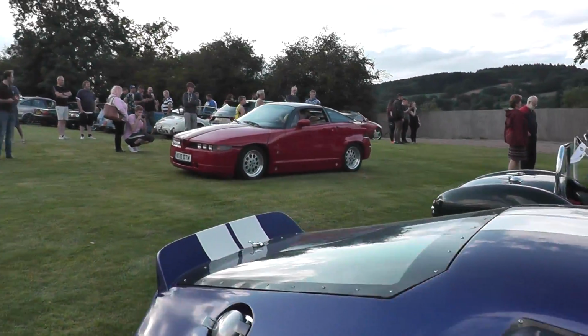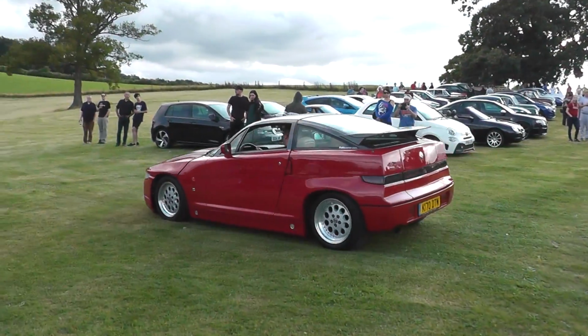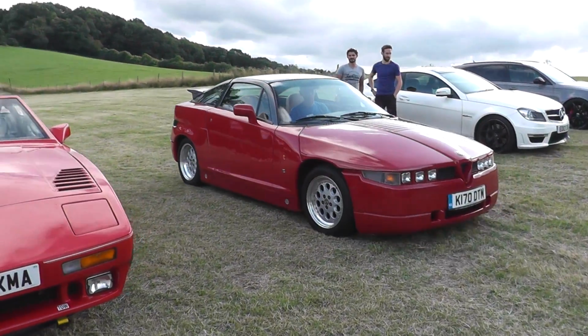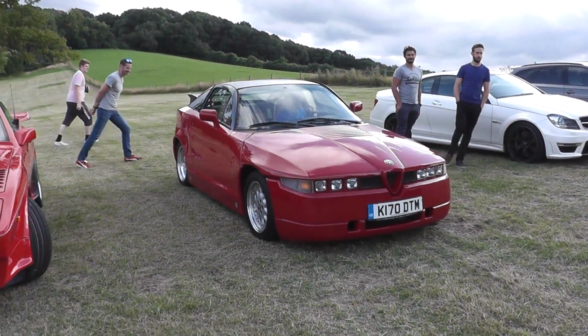Something you don't get many of. Alfa Romeo SZ. It's another car I'd like to get my hands on. There are so few of them out there. Kind of ugly, kind of cool. Kind of ugly in a cool way. I love it.